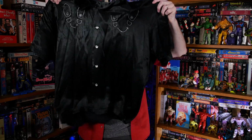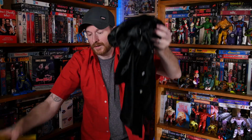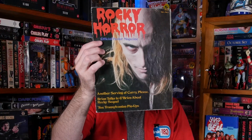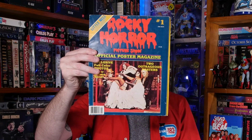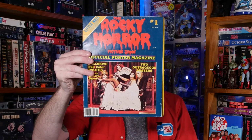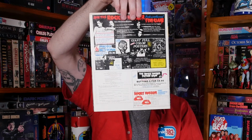Next up, we have some items from the Rocky Horror Picture Show. So we got this shirt, and we have these magazines. So here's the official magazine. And I'll flip through some of these books at the end of the video so you can get a closer look. This right here is the official poster magazine. That is super cool. And here's another picture. This is an official picture magazine as well. I don't know if the two went together or not. I'm not quite sure. These might just be separate picture magazine books. But we'll get a better look at them at the end of the video.